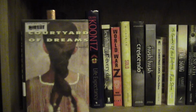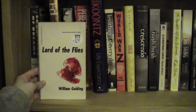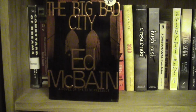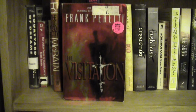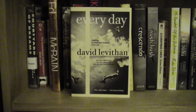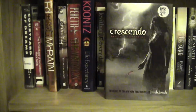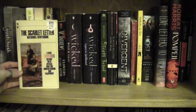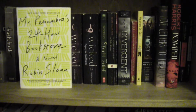I have The Courtyard of Dreams by Anna Menarda, The Adventures of Huckleberry Finn by Mark Twain, Lord of the Flies by William Golding, Of Mice and Men by John Steinbeck, The Big Bad City by Ed McBain, Sarah's Key by Tatiana de Rosnay, The Visitation by Frank Peretti, Life Expectancy by Dean Koontz, Every Day by David Levithan, World War Z by Max Brooks, Sold by Patricia McCormick, Hush Hush and Crescendo by Becca Fitzpatrick, A Christmas Carol by Charles Dickens, The Scarlet Letter by Nathaniel Hawthorne, Mr. Penumbra's 24-Hour Bookstore by Robin Sloan.